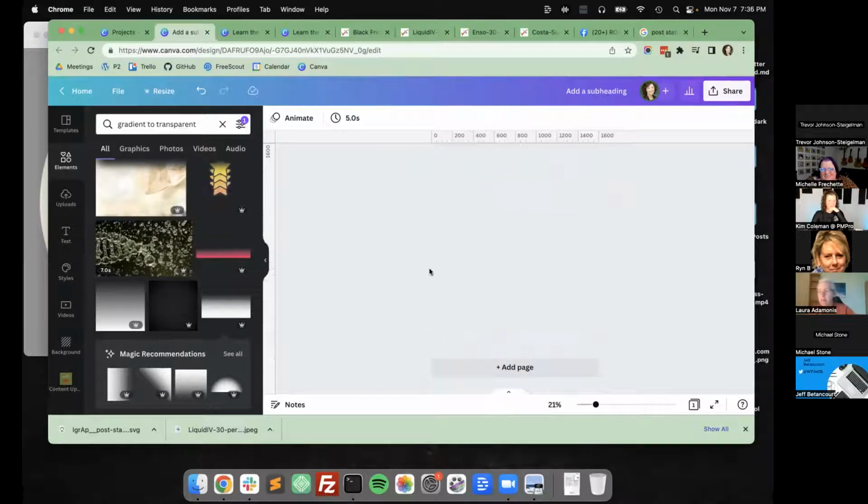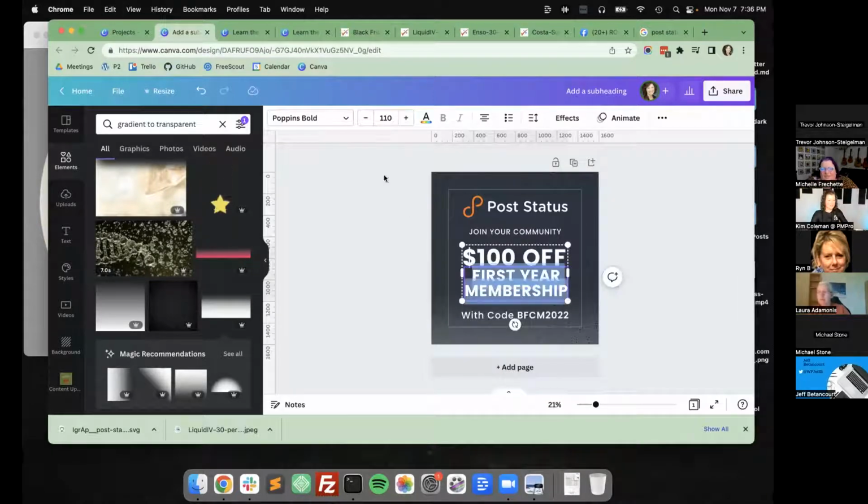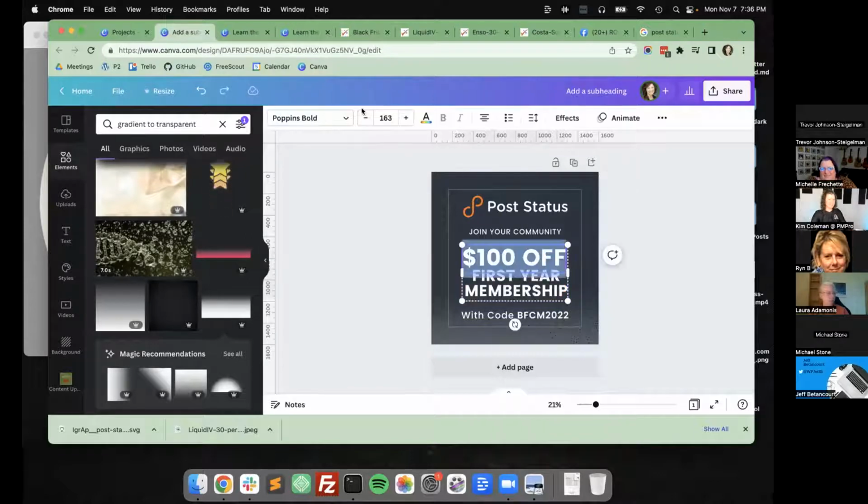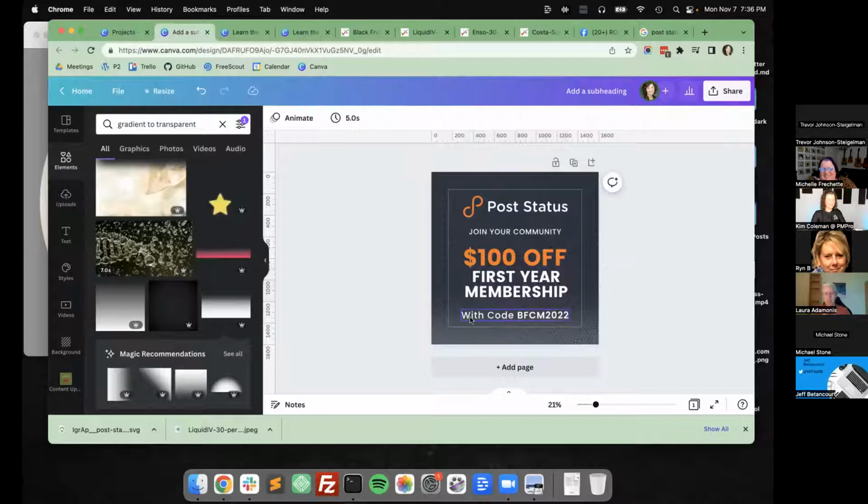Well, we don't look too much like our inspiration. We could do something different. Well, we could make "$100 off" the orange one instead. Okay, let's do that. Make that the highlight. Oh, what did I do? When it's grouped, then it's a little bit of a pain. Weird that making it orange made it bigger. It's the same size. It's so weird. Why does the word "first" look like it's spelled wrong to me, but it isn't?